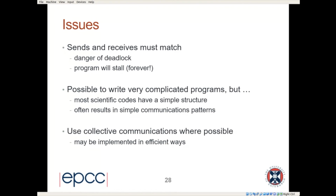Okay, if you start writing a very, very complicated program with lots of spaghetti communications, you probably need to rethink what you're doing. You should use collectives where possible. They're elegant and they're implemented efficiently. We'll come back to that.